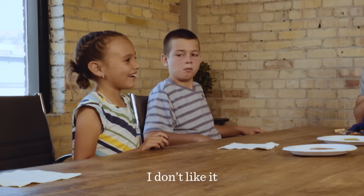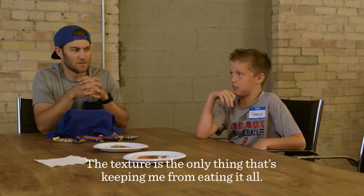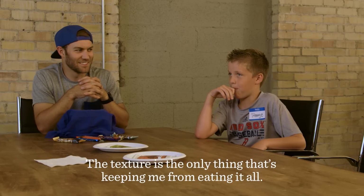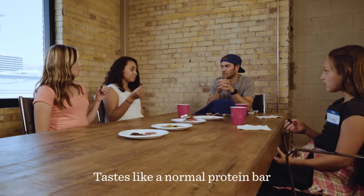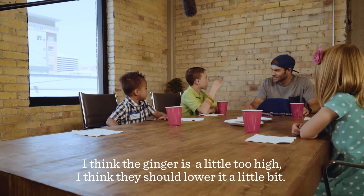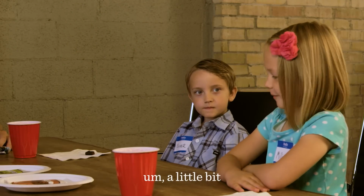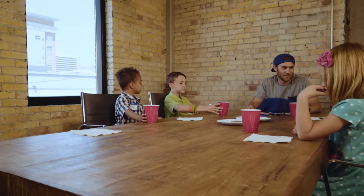Sadie's not stoked. I don't like it. You don't like it? What don't you like about it? I don't know. Texture's the only thing that's keeping me from eating it all. Really? Tastes like a normal protein bar. The ginger was a little bit too high. I think they should lower it a little bit. Okay. What about you, Titan? Did you like that? Pretty tasty. Would you ask your mom for more of those? What about you? Did you like it? A little bit. Okay, do you guys want to know what the secret ingredient is?